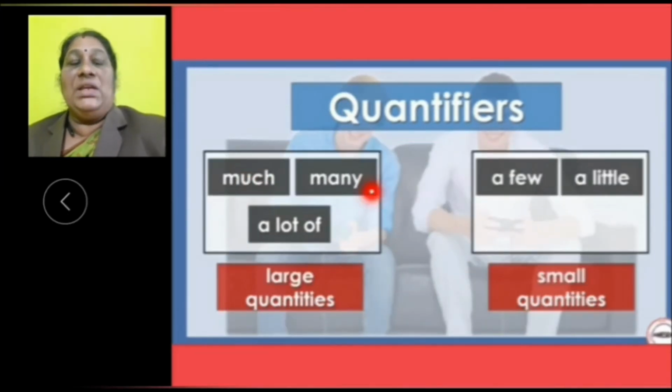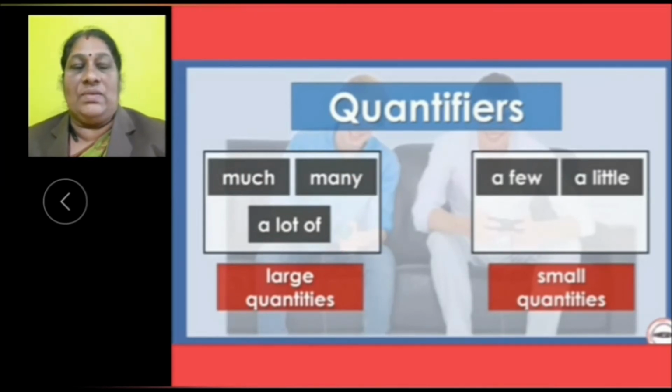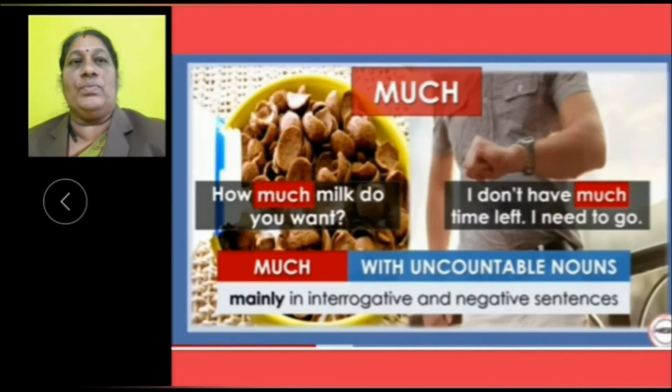Much, many, a lot of are used for large quantities. A few, a little are used for small quantities. Much. How much milk do you want? I don't have much time left. I need to go. Much is used with uncountable nouns, mainly in interrogative and negative sentences.